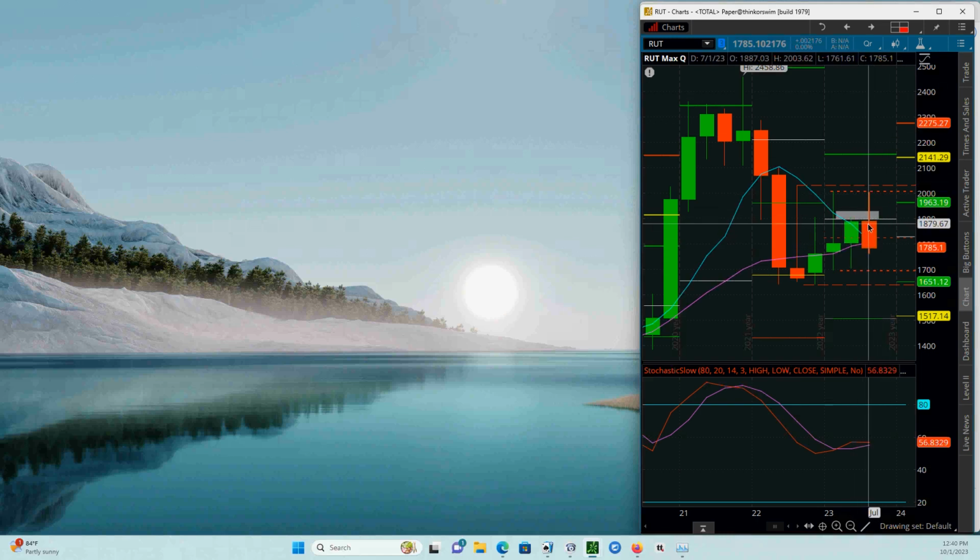The thing is, the Russell right here on this larger picture is forming almost a bearish engulfing. Don't know if this is quite up there. I'm not going to look at it that close. Not that important to me at this time. But I can see that it is quite a bit bearish. Every time it got above pivot, it now ends up back below pivot here. So that's not looking good to me.